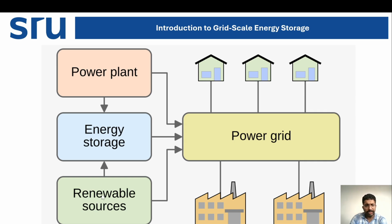It will feed the energy storage whenever the renewable sources' output is more than the load present in the power grid. And these are power plants which have almost constant demand. Most of them act as a base load, so they will be supplying the base loads.